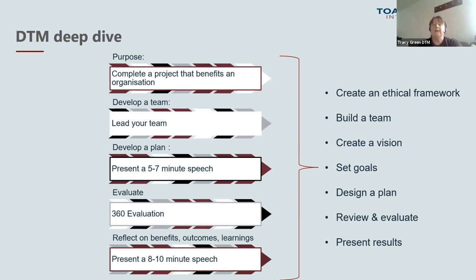Number one, it has to have a clear purpose. When you're thinking about the project you want to undertake, it needs to benefit an organization. It doesn't have to be Toastmasters. It could be another voluntary organization. It could be your place of work. It could be a sporting institute that you're a member of. Your project, however, needs to be of benefit to that organization. So your outcome is going to be providing them with either a change, a guidance. It could even be a fundraising activity, but it needs to have a benefit to an organization.